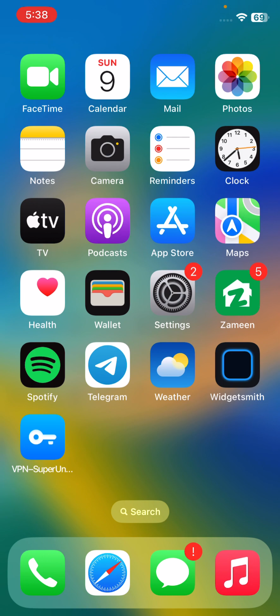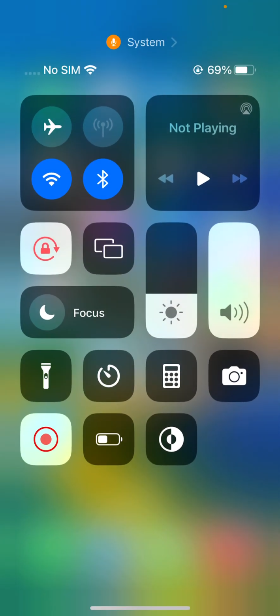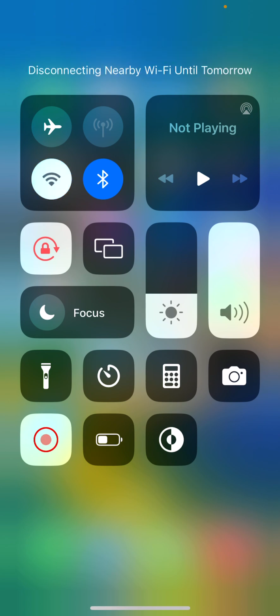So guys, in this video I'm going to show you how to fix iPhone battery drain overnight. So guys, let's get started this video without wasting any time. So guys, I have some simple solutions to fix this issue. So guys, the first solution is turn off Wi-Fi and mobile data on your iPhone. So for this, open control center and turn off this Wi-Fi and mobile data here.